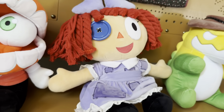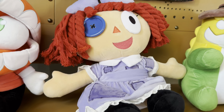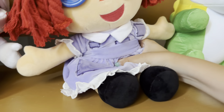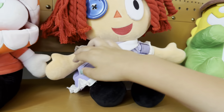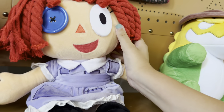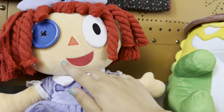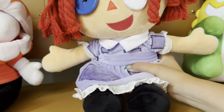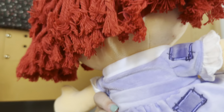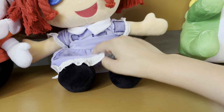Next, we have my personal favorite digital circus character, Ragatha. She looks absolutely awesome. She's got her hands, her bow, her licorice hair, her button eye, her nose, her little mouth. My favorite thing about Ragatha is her dress. If you take a look at that, you can see the stitches. And you can see the shoes.